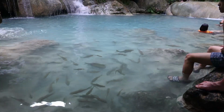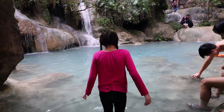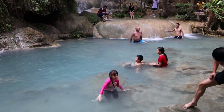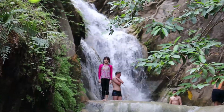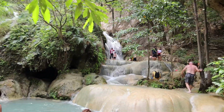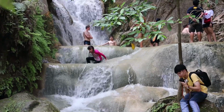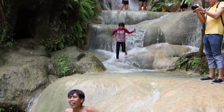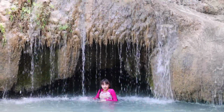Wow, that's tough. Wow, Bree, the water is so blue. Go ahead, go in. Bree is climbing up to the top. There she is, she's made it to the top. Yay! Wow, that's awesome! Good job, Bree! How's she gonna get down? Is she gonna slide? Yeah, I think she's gonna do the slide method. Wow, that looks fun! Bree's going in the cave.